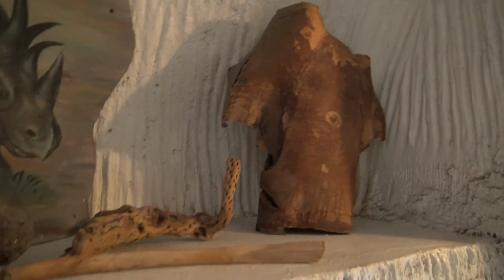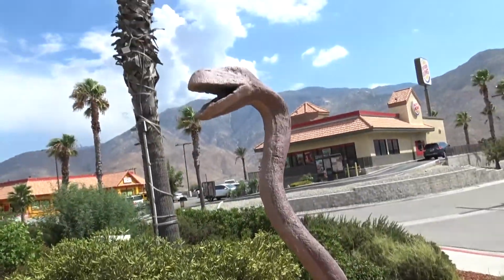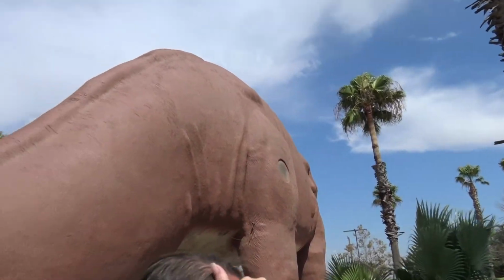Look at all this stuff. It's so cool. I like this giant snake here. It looks like at one point he would have had a spotlight shining up at Dinny.